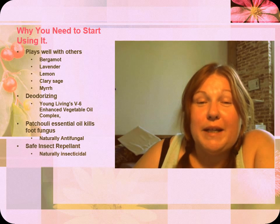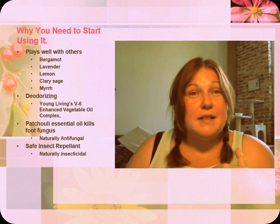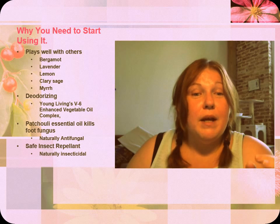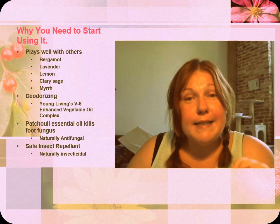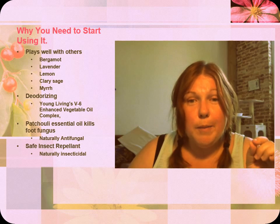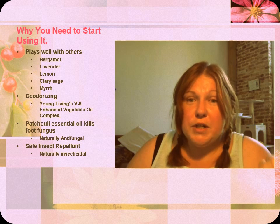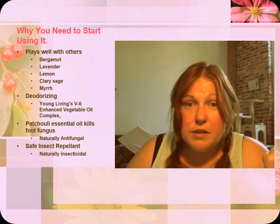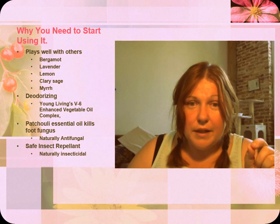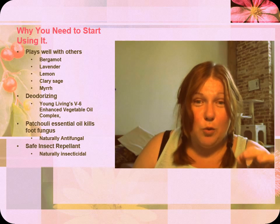Patchouli. Check this out. I know I hate the insect repellents. They smell bad, they're poisonous, and most of them just make me itch anyway. But patchouli makes a really, really great insect repellent. So add some patchouli essential oil drops to a spray bottle of water. So you can spray it around your home, you can spray it on your skin, you can spray it on your clothes. You can even use drops of patchouli essential oil in your laundry, in your wash, when the water's going. There's so much more to this wonderful thing.